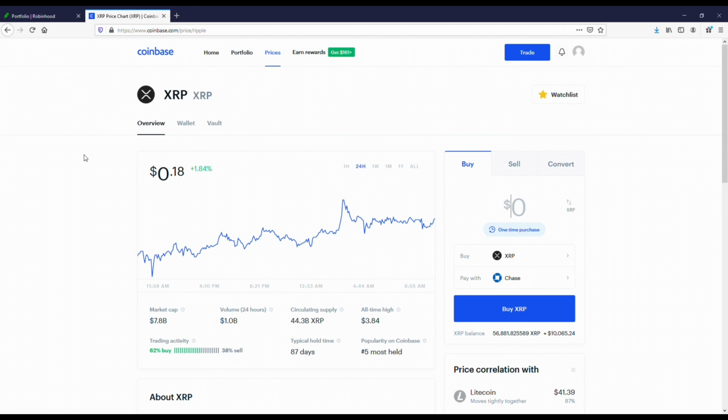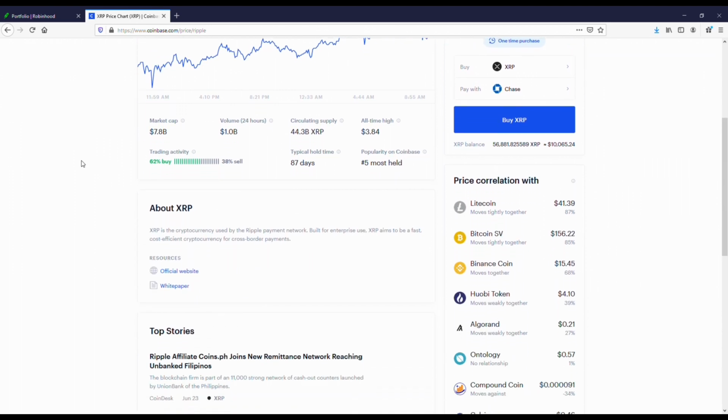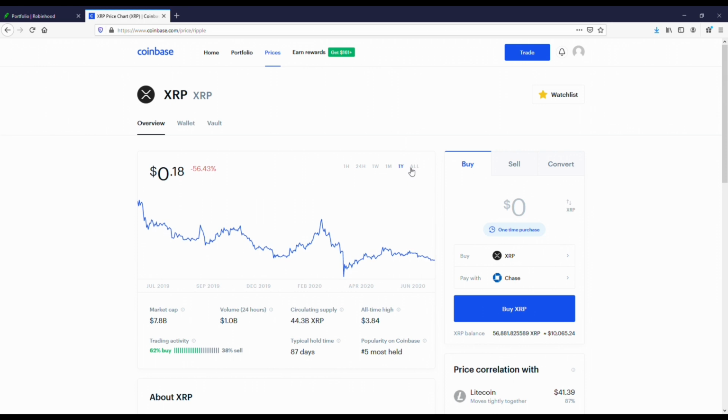And based on the price point that it's at, even if it dropped a little bit more to like 12 cents, 15 cents, I'm already at 18 cents right now. I've got so much of it, almost 57,000 coins. I'm definitely going to hold this baby through, you know what I mean? So you can learn about some of the different coins on here. And I just think XRP is a good coin to check out. But you've got to do your own research on the coins that are available here.